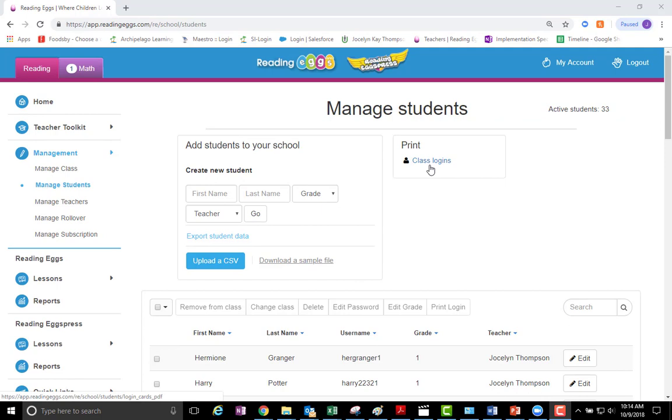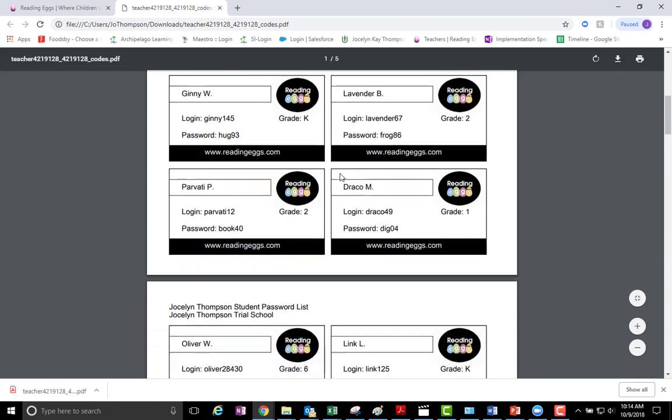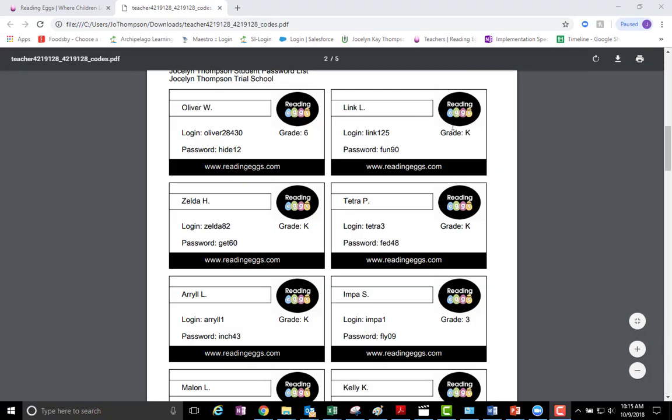You can also go in and print our class logins right here. And this will bring up a little PDF of login cards that you can cut up and pass out to your students. So that kind of concludes our demo of the user management system.